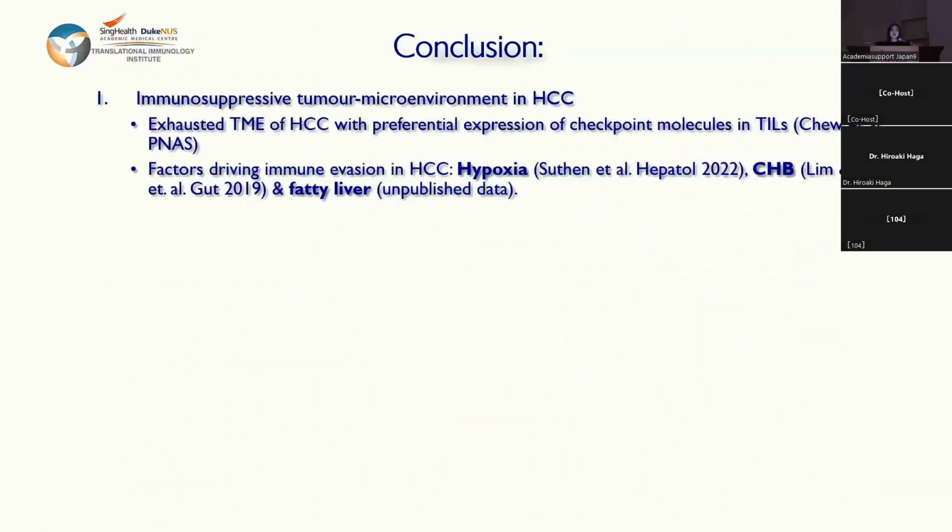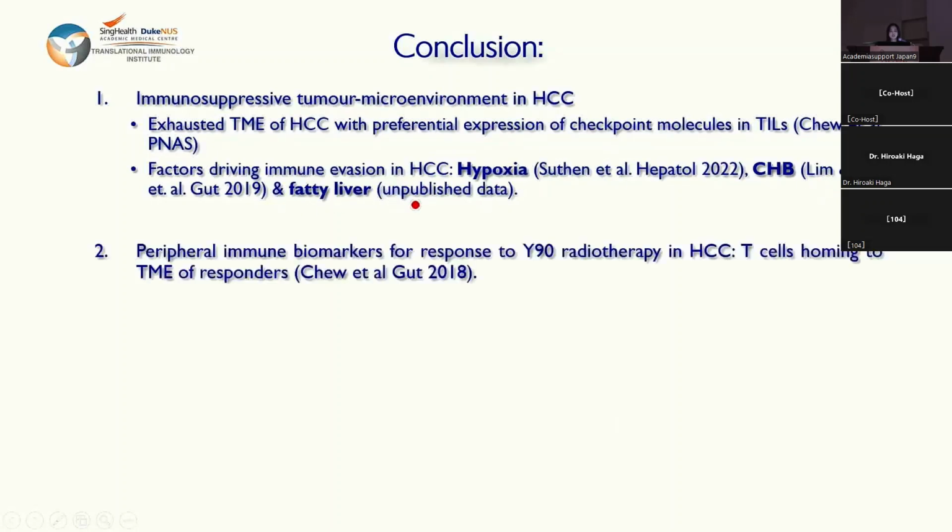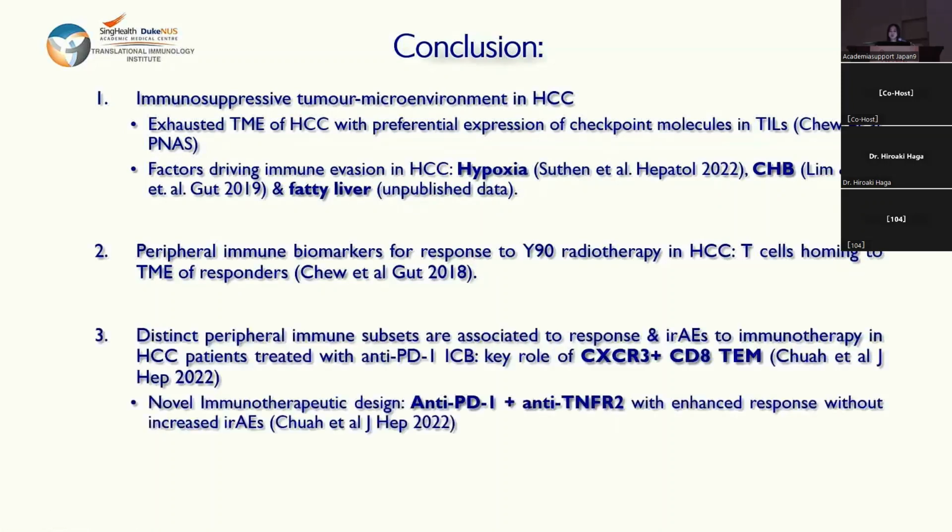I have shown you that the immunosuppressive microenvironment of HCC can be induced by various factors, such as hypoxia, chronic hepatitis B virus infection, and fatty liver disease, and we also identified peripheral immune biomarkers to predict response to Y90. I also spoke about the predictive biomarkers for anti-PD-1 checkpoint inhibitor, and suggest that anti-PD-1 in combination with TNF receptor 2 could be the right combination to enhance response without the increase of toxicity.